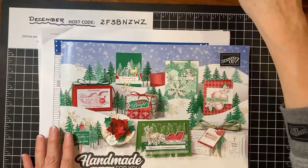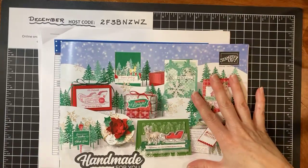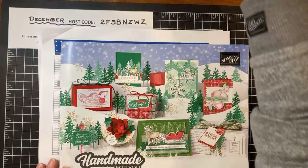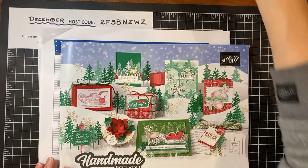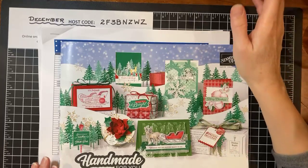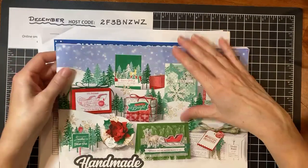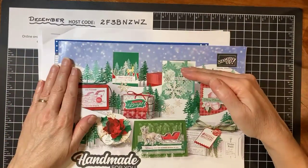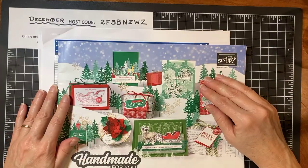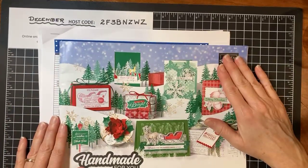And I'll also be letting you know which items are being retired and will be going away, and also which items are going into the vault. The vault is something kind of new that Stampin' Up! has started more recently. They hold things back from this Christmas catalog and feature them in the next holiday mini catalog, which would be coming out sort of mid to end summer next year in 2021.